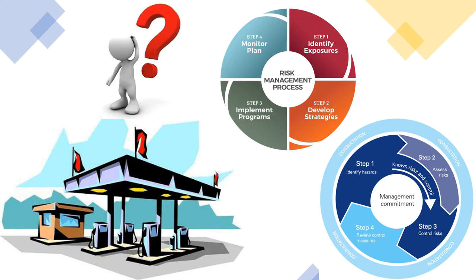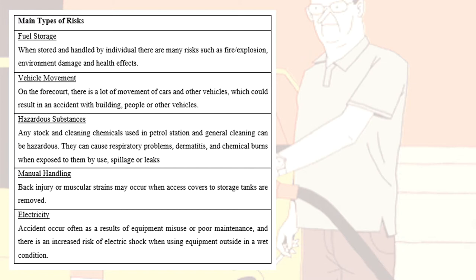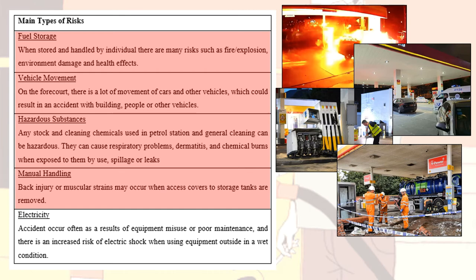The table shows the risks at the petrol station, which might happen if we do not consider reasonable steps to prevent the harm. The main types of risks include fuel storage, vehicle movement, hazardous substances, manual handling, and electricity.